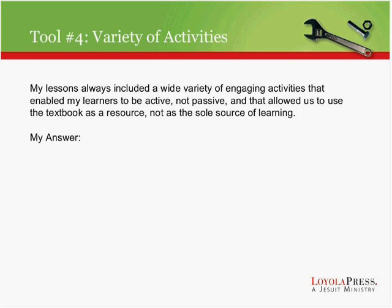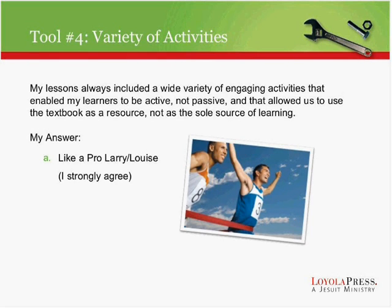Well, let me tell you how I rated myself. On this one, I'm going to humbly give myself an A, Like a Pro, Larry. I can honestly say that my lessons involve a great deal of variety. There's one very good reason for that, and that is that I tend to get bored quite easily. In order for me to be enthusiastic about the things that I'm teaching, I need to bring in a lot of variety, different ideas. Even if I did an activity last year and it worked quite well, chances are when I do it the next year, I'm going to be changing or tweaking it, always looking for some way of adding a little twist so that we can spice it up for the coming year.